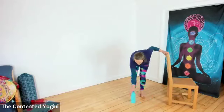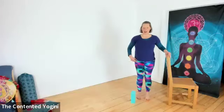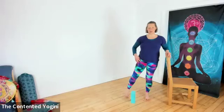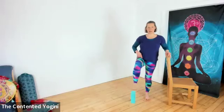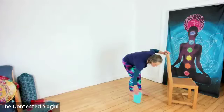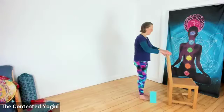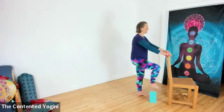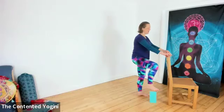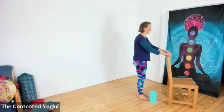So from the front, I have the block slightly outside my foot. Lift up, over and touch down, lift up, in and touch down. Okay, so we're just going to do, that's 2, let's do 3 more of those. So lifting left knee up, over, touch the foot down, up, in, touch the foot down.